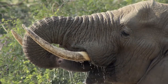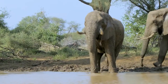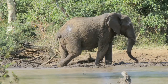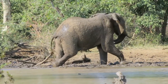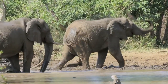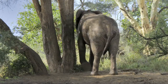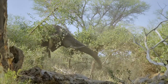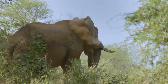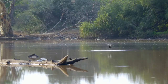But nothing soothes an elephant like a trip to water. And it always involves a good splashing. A tree serves as a favorite scratching post. And a final layer of dust will protect against the hot afternoon sun. When the elephants are done, as ever, it's Pafuri's birds that make a splash.